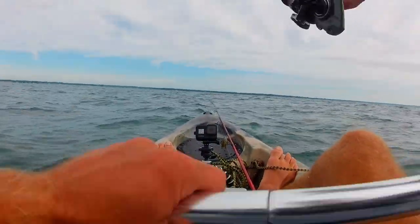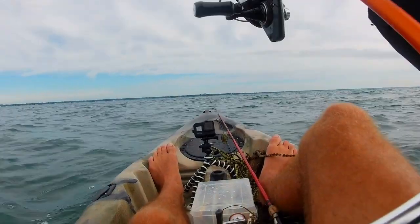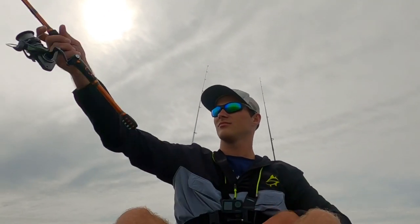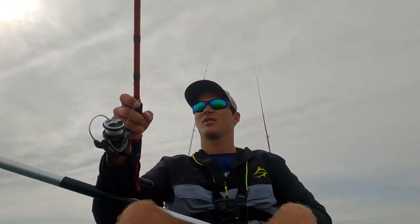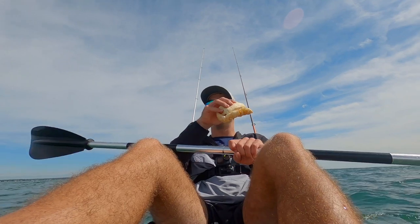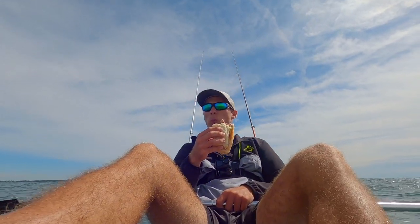So, after catching that big one, the fish kind of seemed to go into hiding again, so I decided to try a shad in smoke color rigged in a drop shot, but even that didn't get them biting again. And since I was tired of battling the wind, I decided to just drift in for a little bit, take a break, and eat my Subway sandwich before getting back to it.